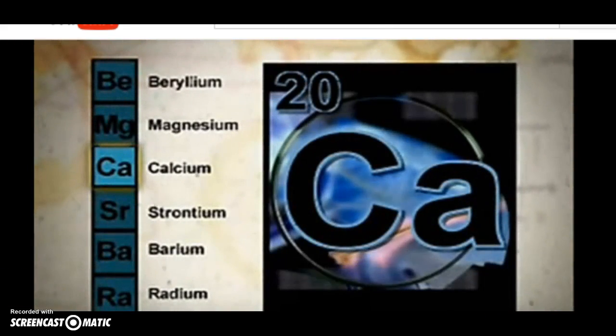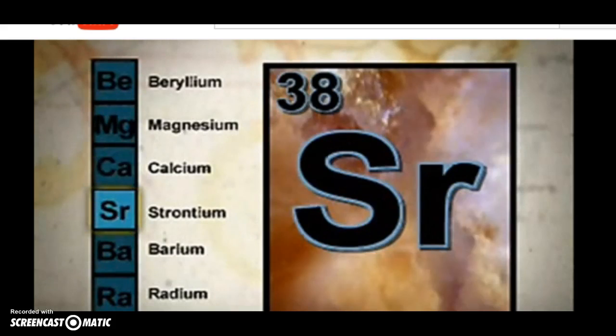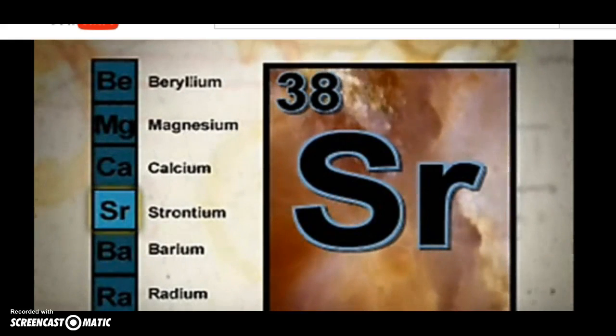Now, calcium you have heard of before. Calcium you need for what part of your body? The bones. And if you've ever taken a calcium tablet, what color are they usually? Usually they're white, like your bones. So you don't really think of it being a metal, but it is. Like I said, most elements are in fact metals. Strontium is pretty cool. It's used for flares and fireworks.